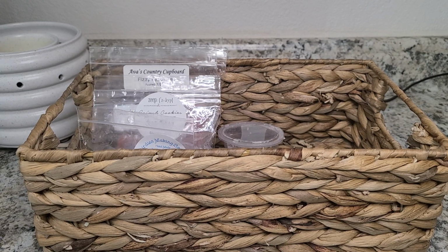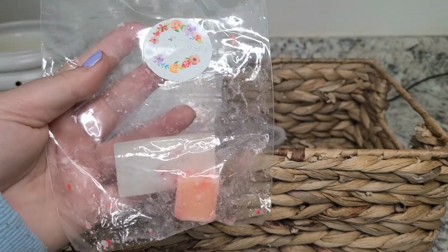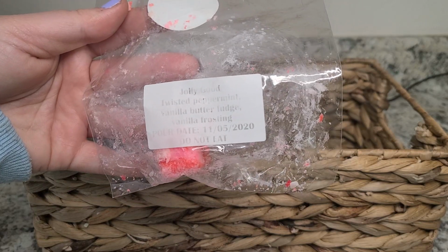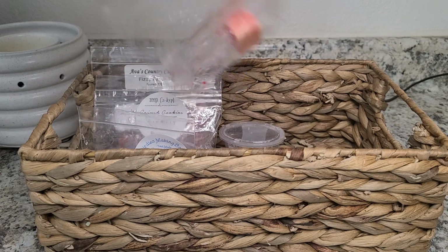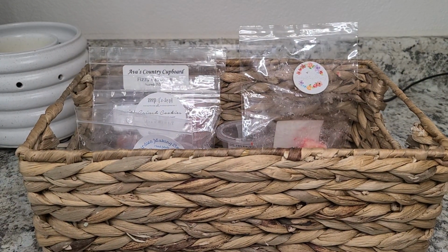We have little tiny pieces in here. This is ridiculous. Look at this little piece. This is from Sassy Wax Melts, and the scent is Jolly Good, which was twisted peppermint, vanilla butter fudge, and vanilla frosting. Something like this will probably just go in the bathroom, but I don't even know if it'll throw. It's such a small piece.